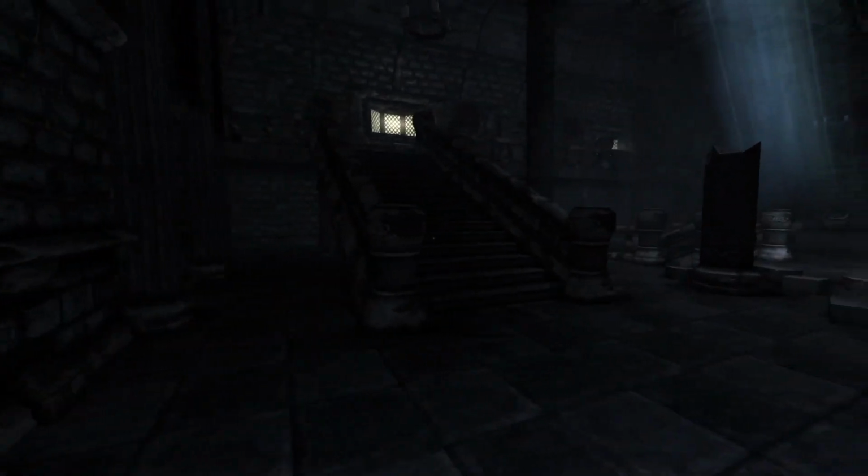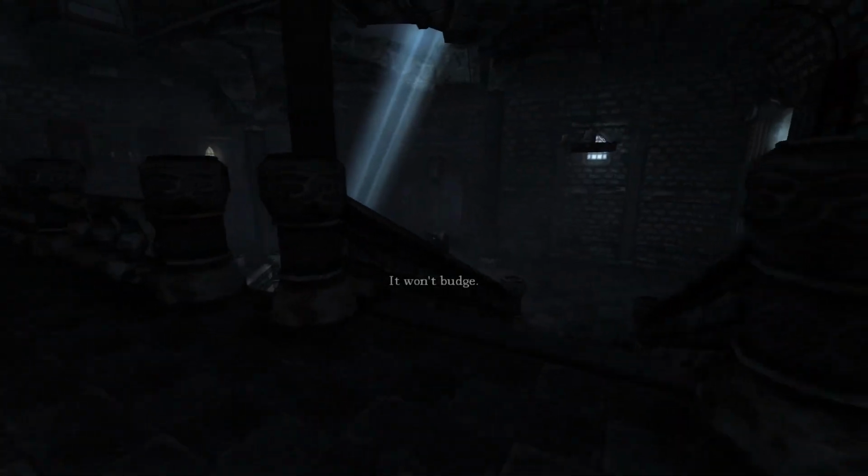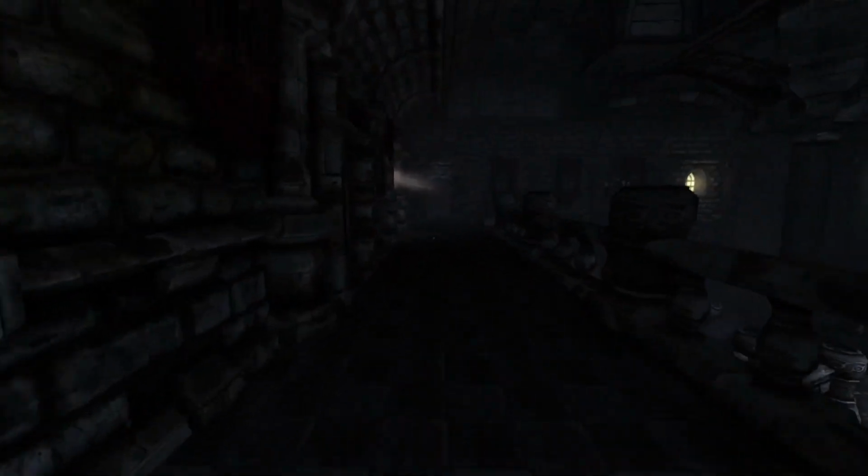There's a place up here. I'm gonna assume we have to go up here. Not surprising it's boarded up.